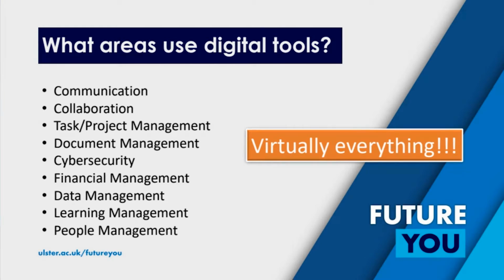Task and project management, there's software that allows people to make sure that projects are running at the right pace, that tasks are getting done by the right people, by deadlines, keeping everything on track. Document management, cybersecurity, financial. Obviously, if you're working in banking and finance, accountancy, anything like that, you'll have financial management software. Data management, learning management for HR, and people management for HR. So there's a lot of areas, and I probably haven't even put everything in there, but virtually everything that you do in the workplace these days will require some kind of digital input.